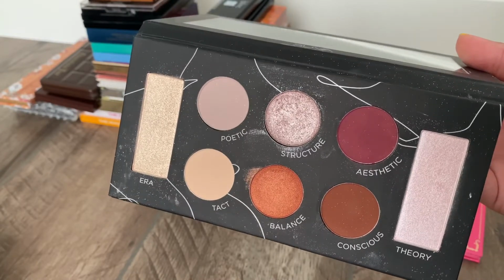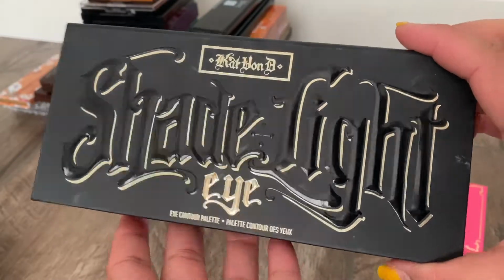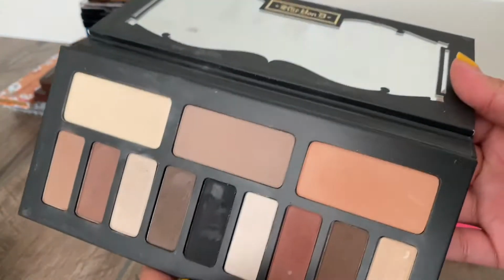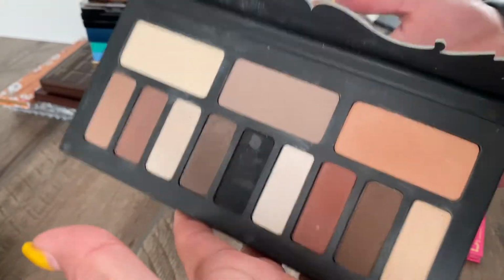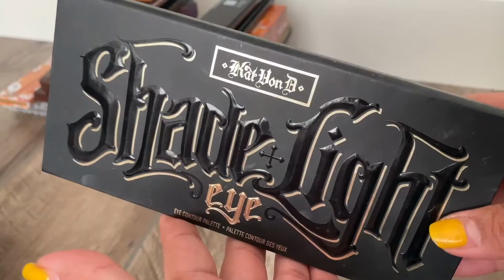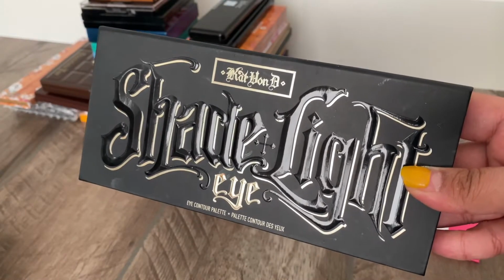But I really want to play with this palette, so I'm gonna keep this palette. Okay, next moving on, it's Kat Von D Shade and Light Eye palette, one of the classics. And it's all matte shades, so probably I used it 2 times. That's it, and this was used now. I think I will declutter this palette, and I don't think I'm going to use it ever again. I don't think so. So for now, I know it is a collector piece, but I don't know. Okay, I think I'll keep it maybe for now.